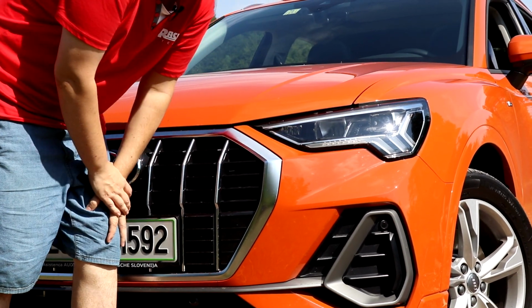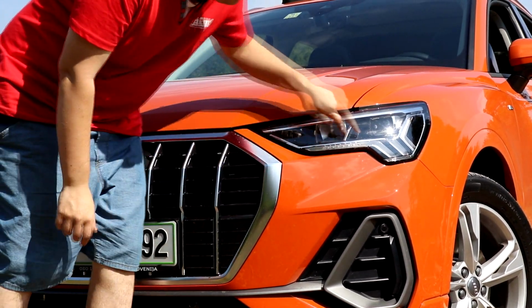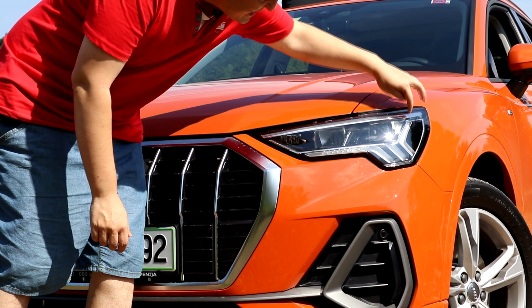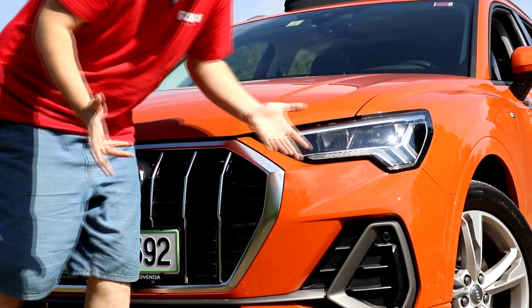Like with the Audi A1, I said that I really like how they're now playing with those shapes, and just like the Audi A1 here, it's got some gaps in between. I don't know, I like it.